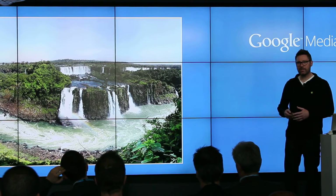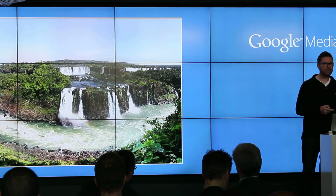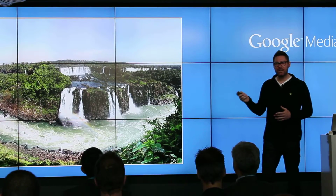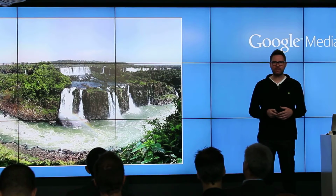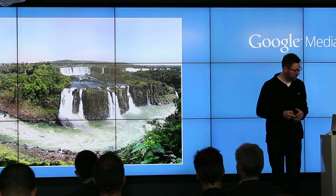Works really well indoors as well. You don't just have to use outdoors. You can do your room. If you're decorating your living room, you can do it before and after. Amazing. The other good thing with these photographs is if you take a Photosphere photograph like this, you can upload it into Google Maps, and that can become an image accessible by billions of people through Street View.